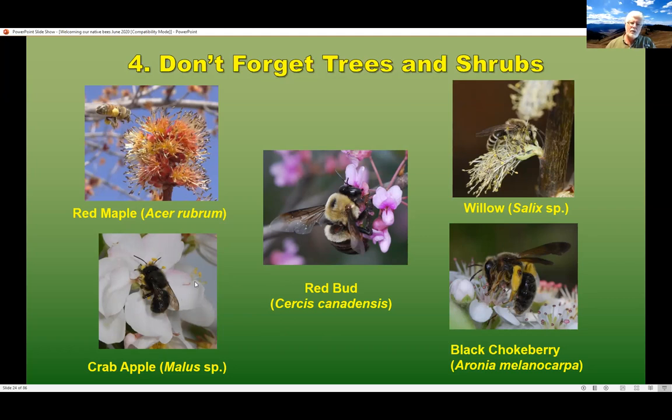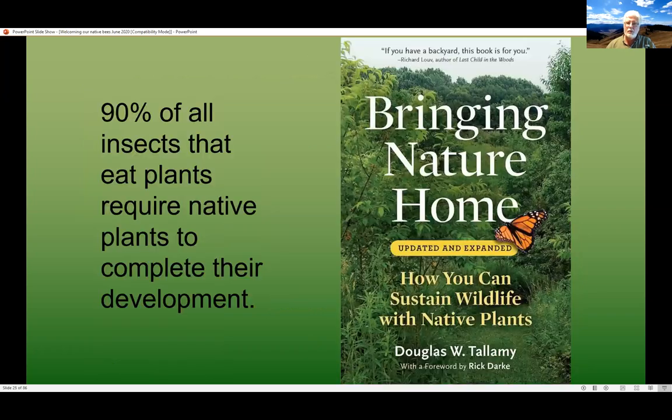This is a blue orchard mason bee. I've seen spring polyester bees. I've seen cuckoo bees, small carpenter bees, mining bees, bumblebees, all on crabapples. Incredibly important. Black chokeberry, also one of our native plants, is a really good one that supports a lot of our mining bees. So look at your land and figure out where you can put some of these trees and shrubs in order to support these bees.